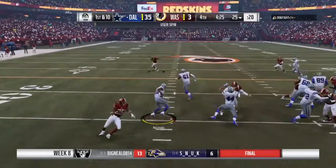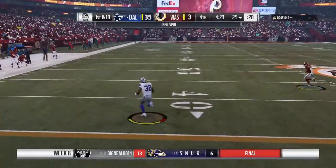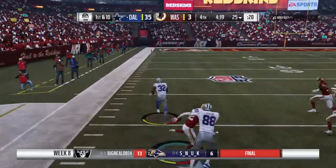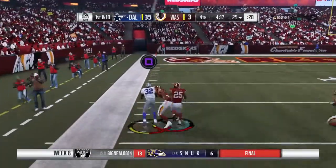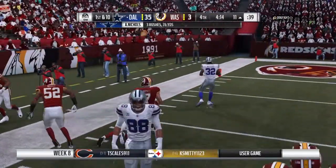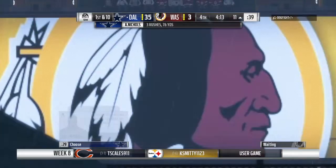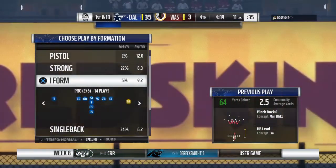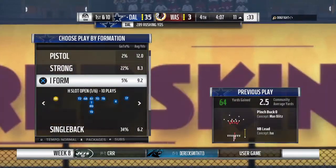And they'll go with a ground attack here. And oh, he spins past him and into space. And nothing but daylight ahead. And he's a long ways into Washington territory before hitting the turf. It's a big play for the Cowboys on 3rd. 64 yards.